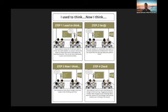This can be done individually or in pairs. I would suggest that you actually have this written out. Next, ask students to review their own notes or previous assessments and determine how you know that this idea was what you used to think. So this is what I used to think. This is my prior knowledge, and I have evidence of that.